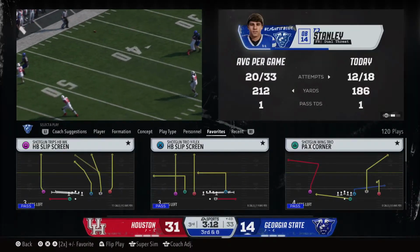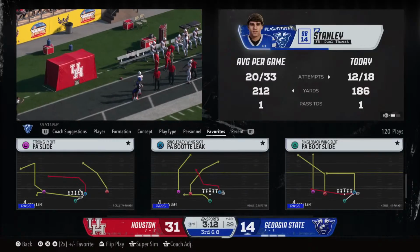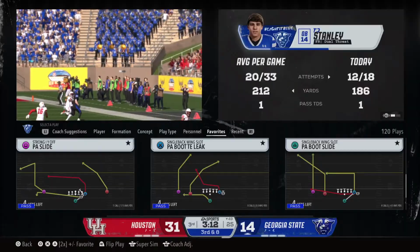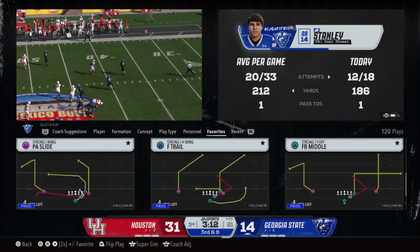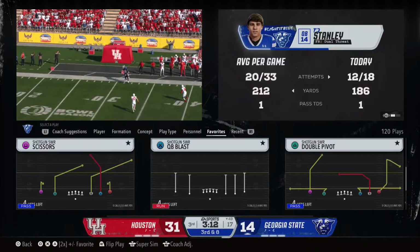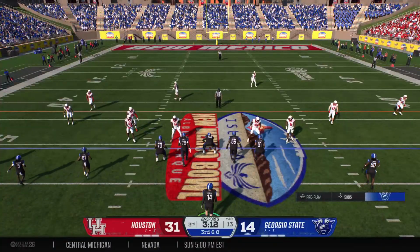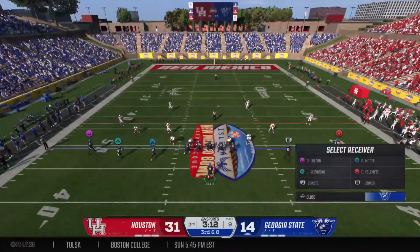Yeah, and I don't know what happened. He didn't look open as it is, and the QB's trying to make a play, trying to force the ball, but at least he threw it where his guy could catch it or nobody could catch it. Guys, this offense is already reeling down multiple possessions. Really need to cash in on this drive.